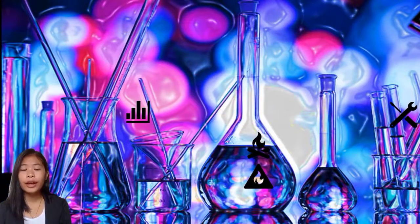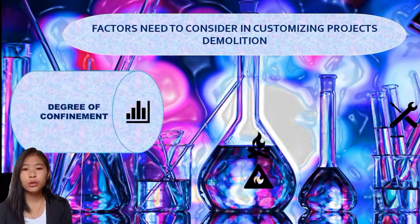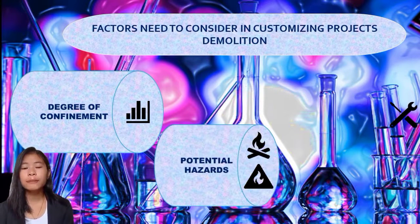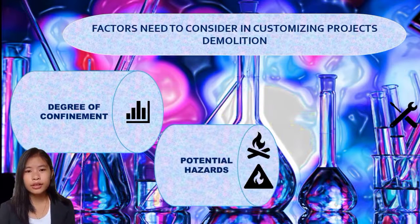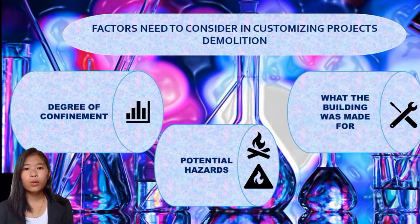But you know what? There are a lot of factors engineers and we blasters need to consider in order to customize the project's demolition process. These factors include the degree of confinement, which I stated earlier, the possible hazards such as flammable materials and exposure to noise and dust, what the building was made of, and a lot more.